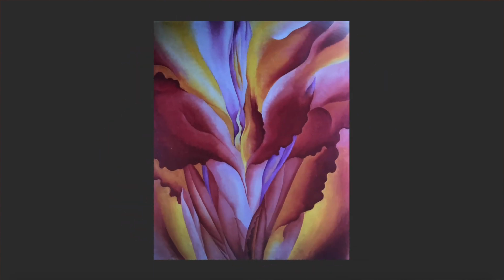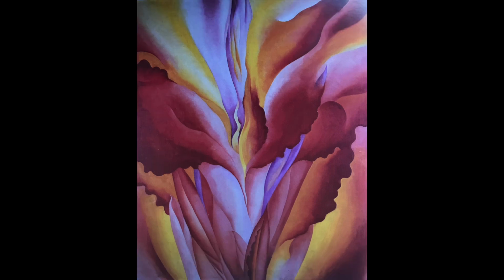Georgia got the idea for this picture by looking at a flower. What type of flower might this be? How would you describe it? Take a moment and pause to look at it again.